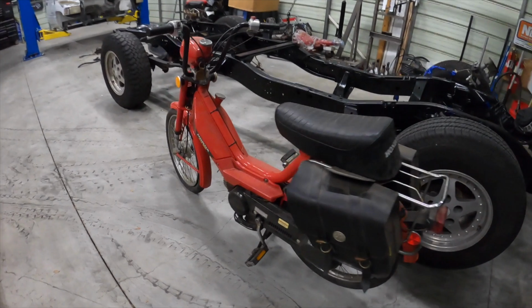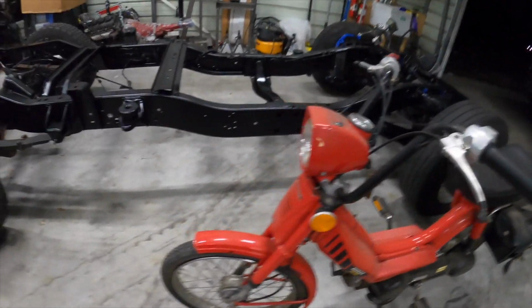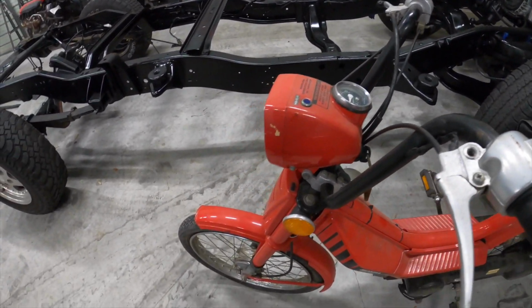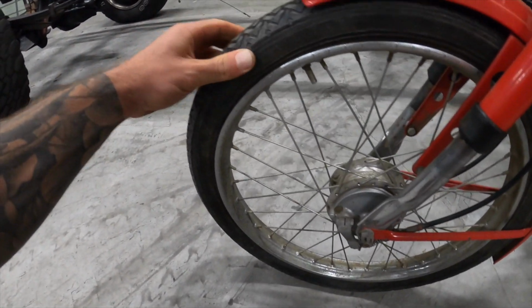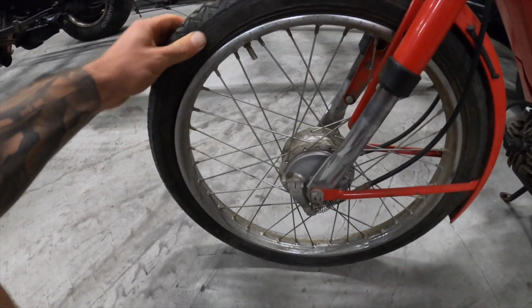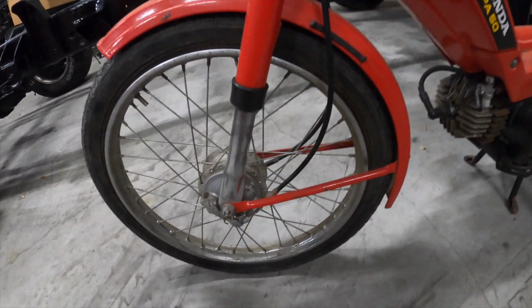All right, guys, so here she is. She's dusty, she needs a good cleaning, but it is in really, really good shape. So let's go ahead and put some air in the tires and see if the tires even hold air. Not too sure if they will, but let's see if we can at least get some air in them.